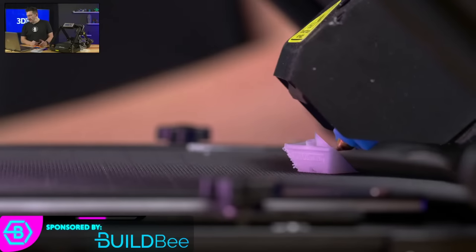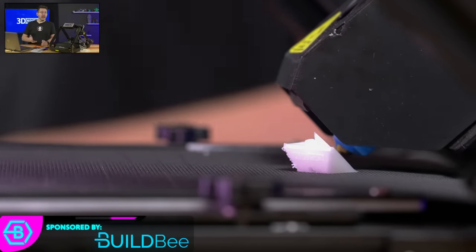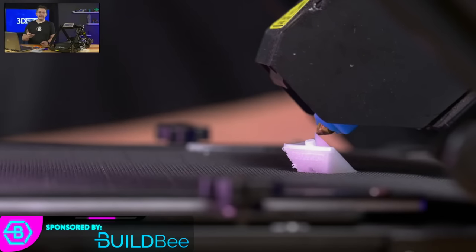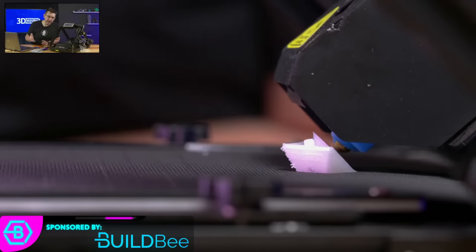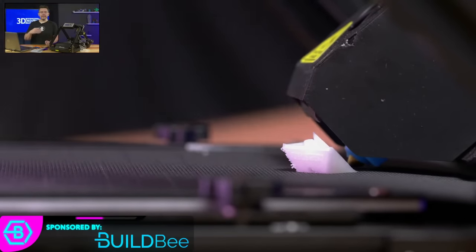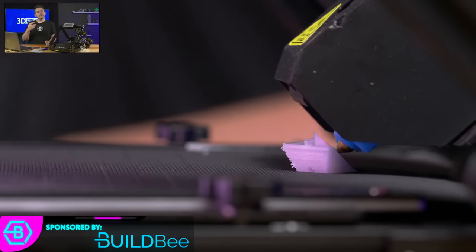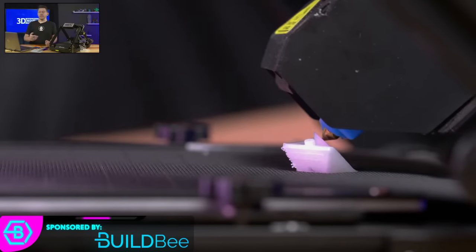Chris Gulotta, can prints still warp when printed at this angle? Yes, they can. It doesn't matter the angle, any sort of melted plastic or extruded polymer that has to cool can still warp, depending on the speed at which it cools, the amount of temperature it takes to cool it down, and ambient temperature.